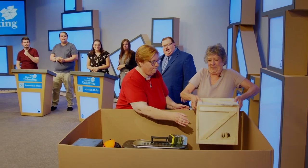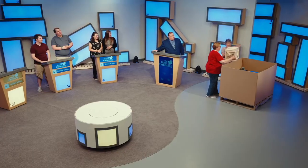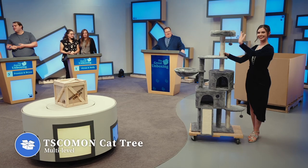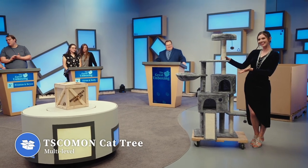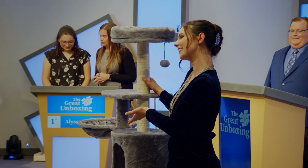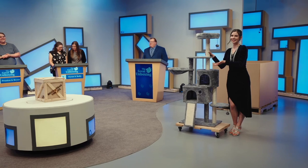What will these best friends select? It is anyone's guess. Looks like they're going for bigger than the box. The 59-inch tall multi-level cat tree is the ideal hideout for Kitty to climb and nap. It provides hanging toys, two cat condos, a basket, and multiple scratching posts. The reinforced panels keep the tower stable.